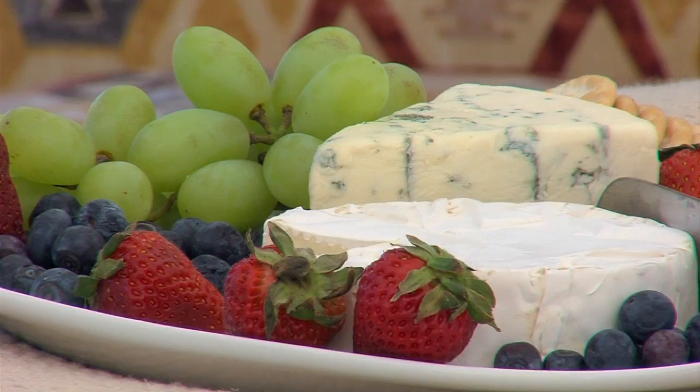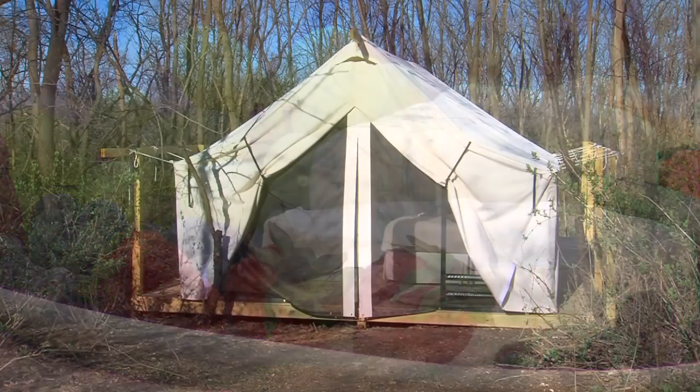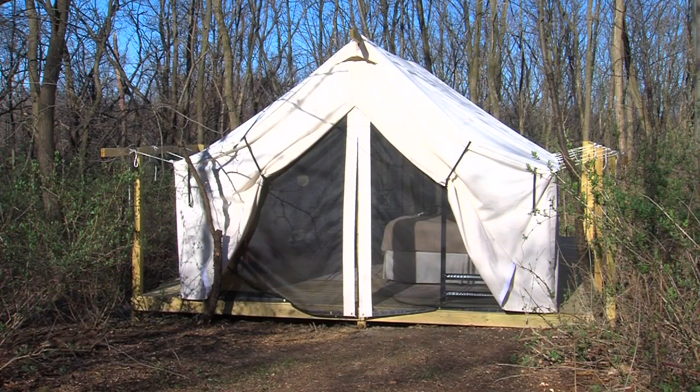Keep talking because you have food. We have a breakfast, not only continental. But you brought cheese and wine. After we leave you, we're going to have cheese and wine in the middle of the forest. Tell us more. So how much is this? Is it expensive? This is not expensive. No, it's not. It's less than a hotel room at peak season here in the Finger Lakes.